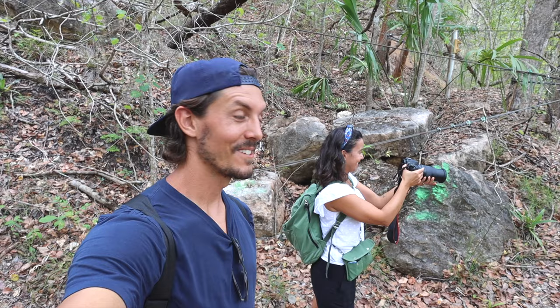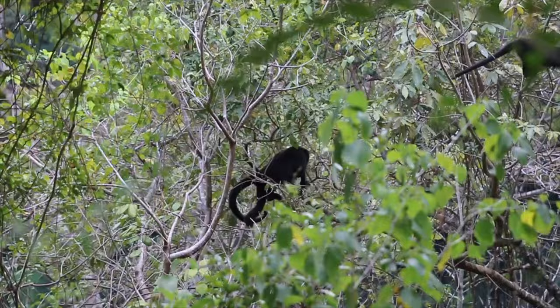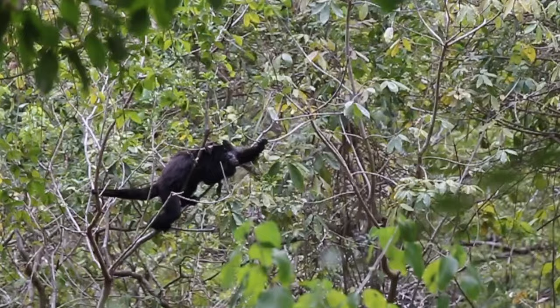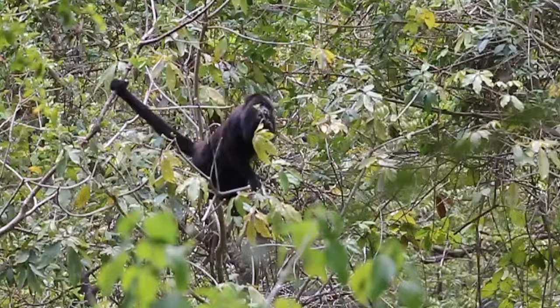There's a group of howler monkeys right in front of us. Oh my god. I hope we can get them on the big camera. This is crazy. These are our first monkeys, like 5 minutes in. Oh, they're big. This is so cool. Oh, that looks like the male. His face is huge. That's the alpha.